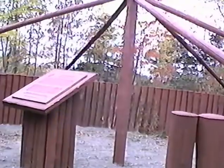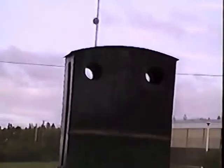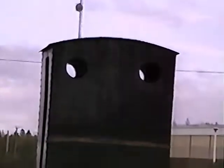By the looks of it, a train that operated over 100 years ago in the Grand Falls area. As you see, it's right next door to the Mary March Museum.